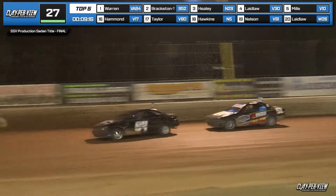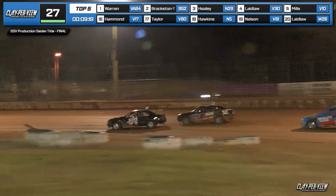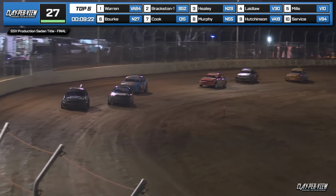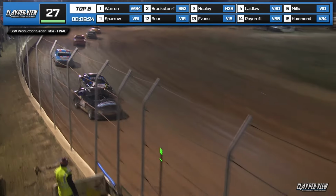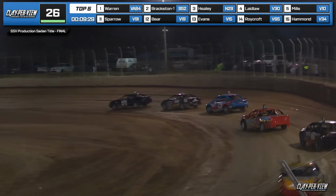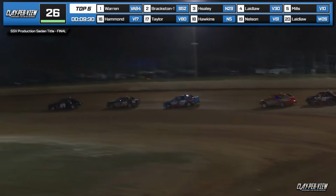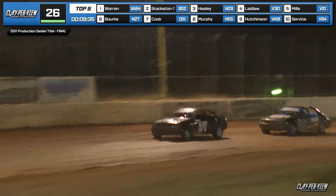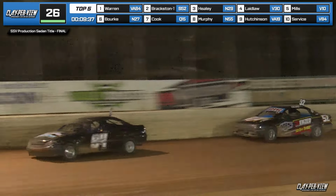Thorne, he is going to breathe down his neck for the next few laps. Thorne has been very good after restarts all night long. And as we can see, the pressure on Warren. Not enough to level up with him, but there is a lot of pressure.